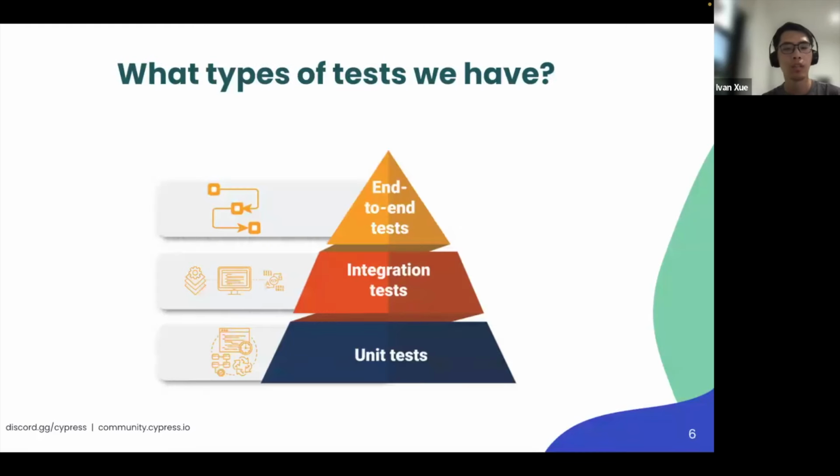Then the next question is, okay, as a QA, what types of tests do you have at Prospa? One question, how many of you are aware of or know what the test pyramid is? I don't know whether you can raise hand or not. Cool, I see one. Anyone else? Oh, so many. Okay, then that's it. It's easy. So from this picture, we can see from the bottom to the top, we have unit tests, integration tests, or we can call them API tests. Then we have end-to-end tests or UI tests.